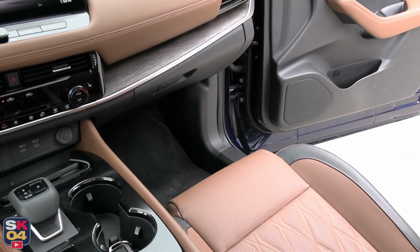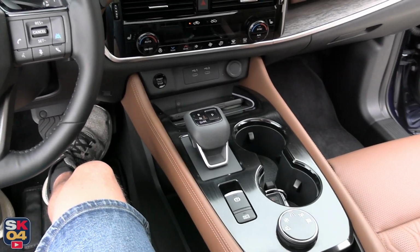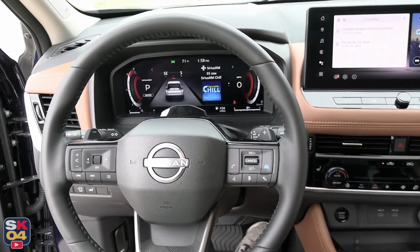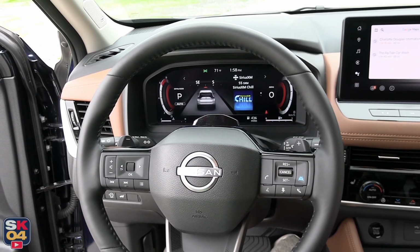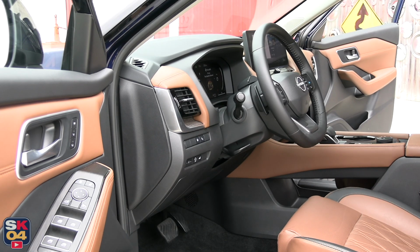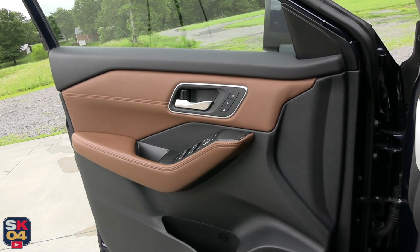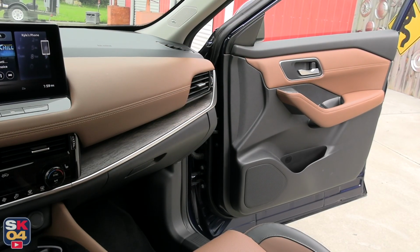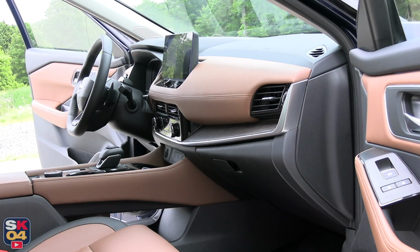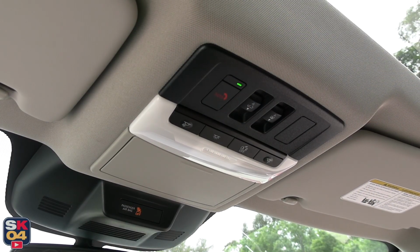Connected technologies include standard Apple CarPlay and Android Auto, which are wireless on the SL and Platinum. The center console houses two USB-C ports for charging and connecting to the infotainment system. There's also a wireless phone charger in front of the shifter and cup holders. On the SV and above, two additional charge-only ports are added to the rear of the center console for rear passengers. The Rogue offers excellent versatility when it comes to storage.